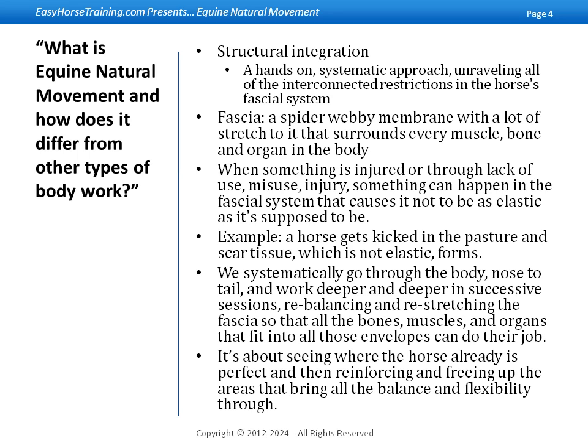So even though we will be looking to find the areas where there's been some damage done and where chronic problems often develop, more often than not, we're looking at how does that horse move really beautifully? Where is that horse doing really well? And how can we reinforce this through the whole structure?